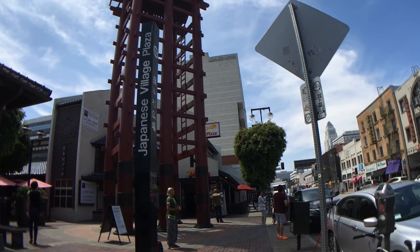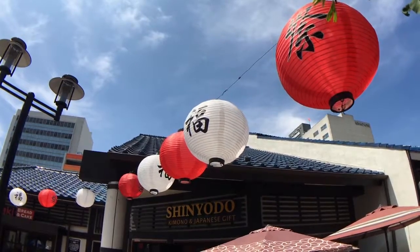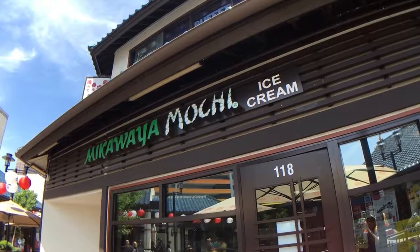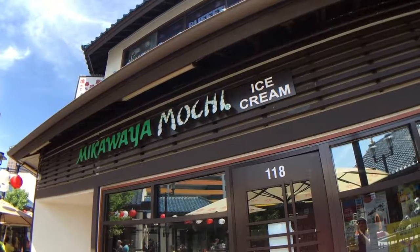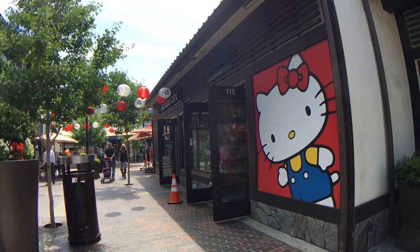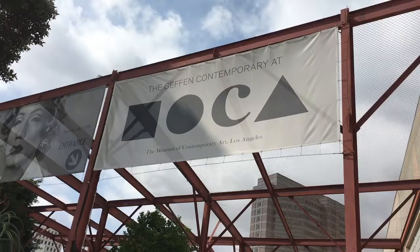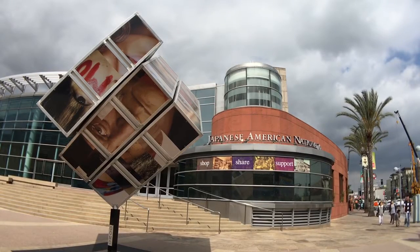Little Tokyo is the heart of the largest Japanese American population in North America, according to the New York Times. This unique and beautiful area evokes the art and traditions of Japan and was declared a National Historic Landmark District in 1995. The Geffen Contemporary of MOCA and the Japanese American National Museum also lie in this district.